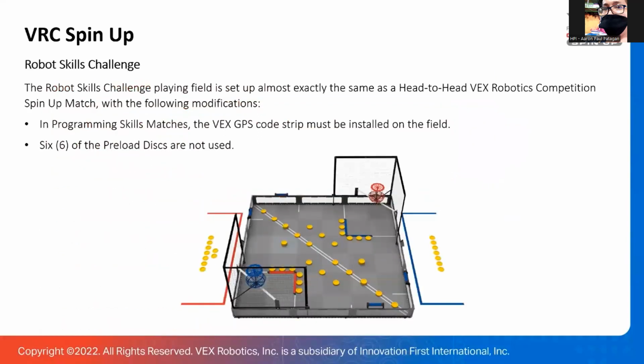Now it's Robot Skills Challenge. The field setup for Skills Challenge is almost the same as head-to-head Spin Up match. The only difference is that in programming skills matches, the VEX GPS code strip must be installed on the field, and the 6 preload discs for the other 3 teams are not used.